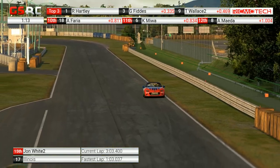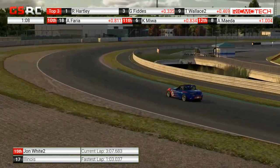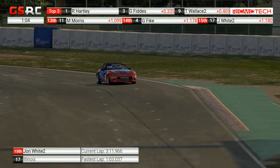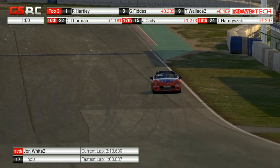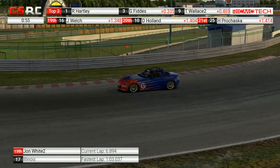The first right hand, the first 180, they call it one and two. Then you go through the S's, that's three and four. Then you get down to the left-hander 180, that's five and six. Then, of course, turn seven is probably one of the more basic corners, a 90-degree right-hander.